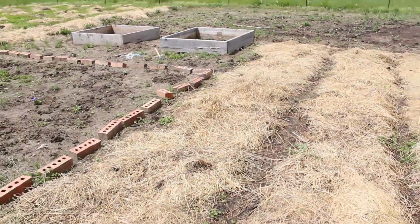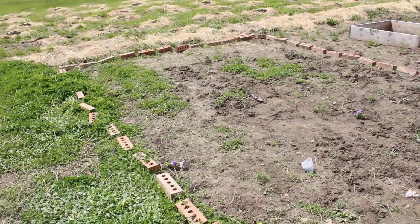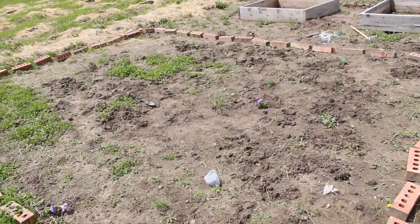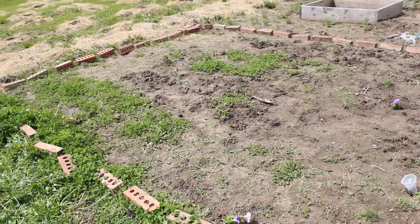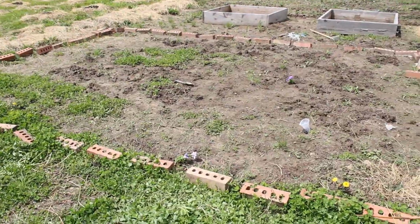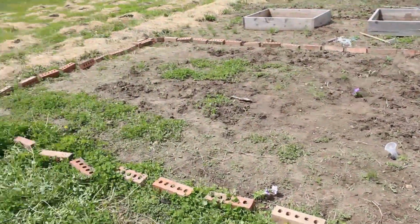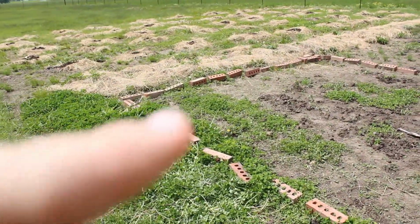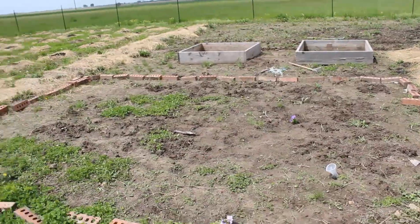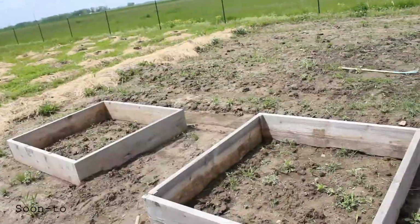Then right here we've got a little rectangle full of things that we just planted with the kids. This is the kids' garden. I'll be coming through and adding little trellises for some of the tomatoes that are down here. We got some cucumbers here. We added some pumpkins for them right there and a watermelon. And they just planted some seeds, some little flowers and things like that. All for them.